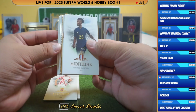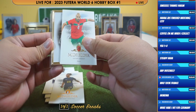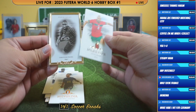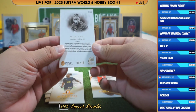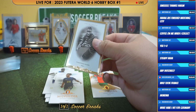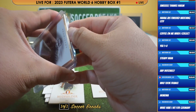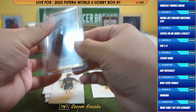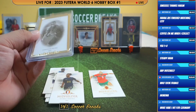Darwin Nunes, Josko Gvardiol, Franz Beckenbauer, Bukayo Saka, Camavinga, Sofyan Amrabat, and we have a prominent of France, Christopher Nkunku. 6 of 11, congratulations to France. And so the only ones that didn't really get a huge hit are Brazil and Argentina. Just a messy patch, that's the best. Out of the top 5, Portugal got a very good one actually. France, not so bad.